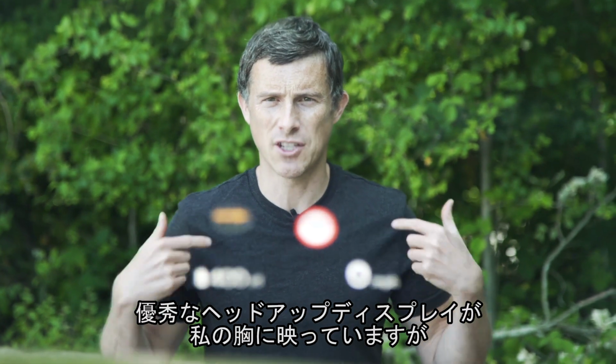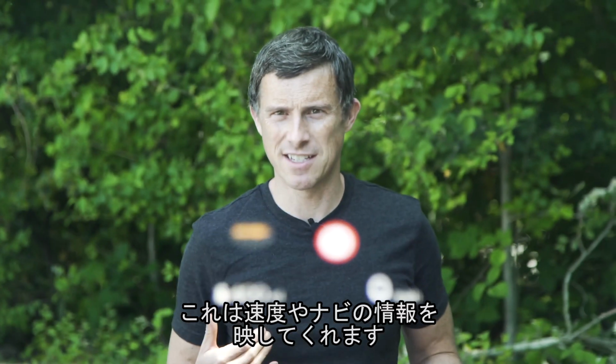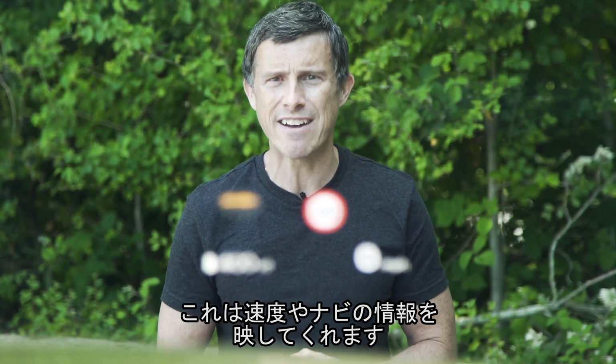How cool is that? You can get the car with a really nice heads-up display. You can see it's displayed here on my chest. It shows things like the current speed and directions from the satellite navigation, so you don't have to keep on looking down at the screen.